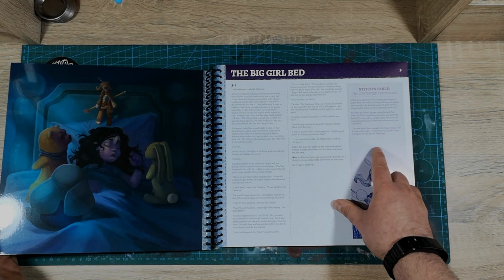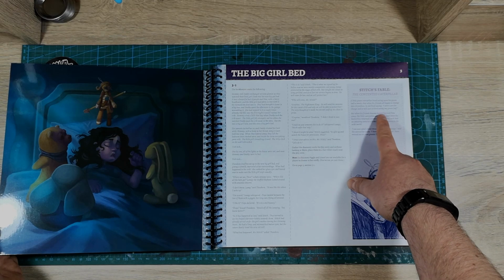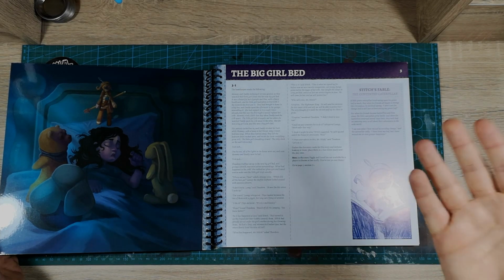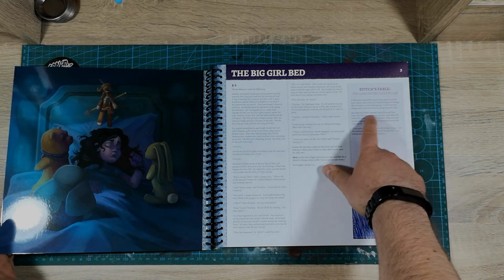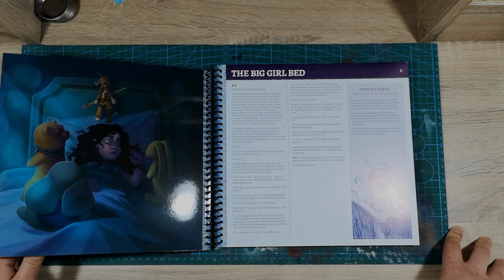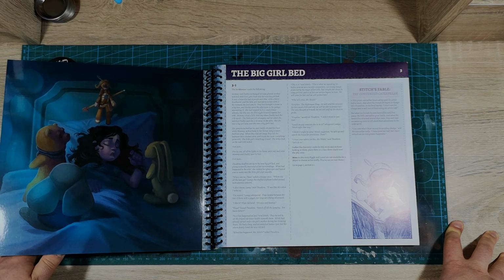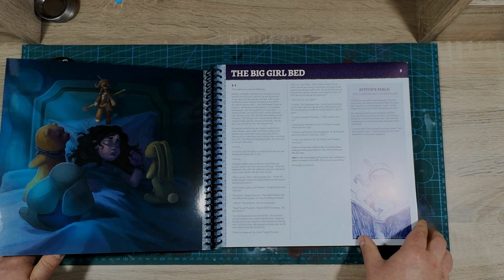So each of them have these little fables as well, by the looks of it, read by Stitch. So it's kind of a moral to the story. This one is about a little caterpillar that is happy where he is, doesn't want to change, doesn't want to do anything new, and misses out on a lot, which I think there's a lot of adults could do with that lesson as well. I know I did.